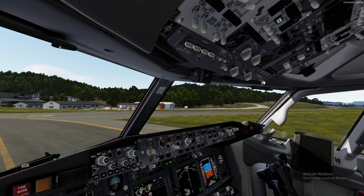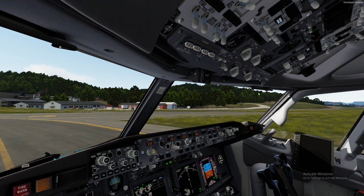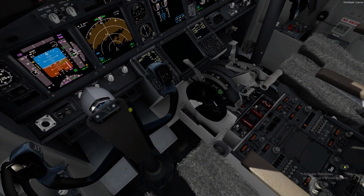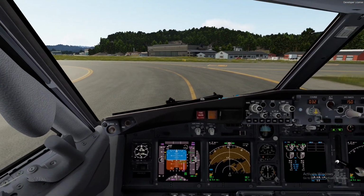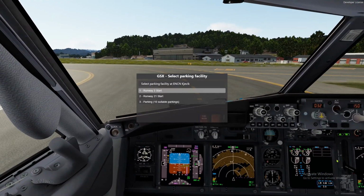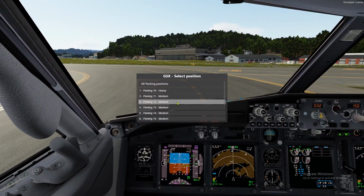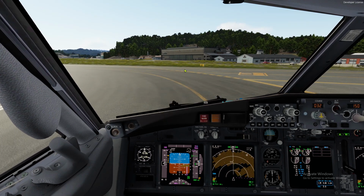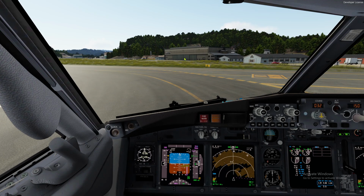APU's alive. We got some GSX. We're going to go to gate 13. No. Norwegian Air Shuttle, I guess.